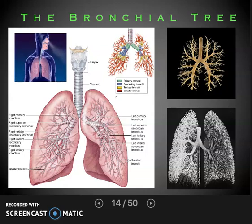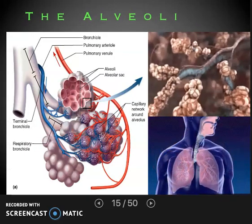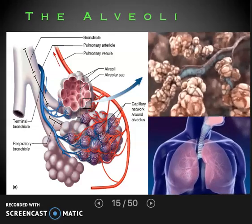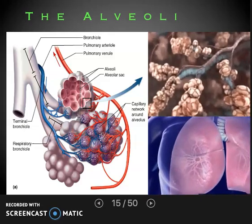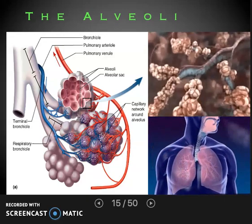It's pretty big. Well, the trachea bifurcates into two bronchi, which bifurcate into the bronchioles, and they bifurcate and bifurcate ultimately until we get down into the end of these little blind sacs. That's what an alveolus is. It's a blind sac, and the alveoli are really where the action occurs.